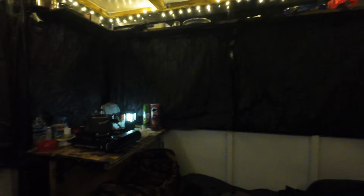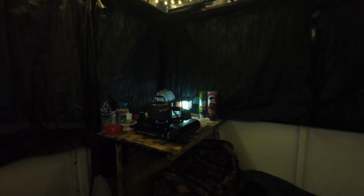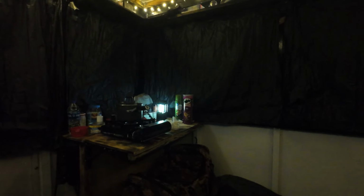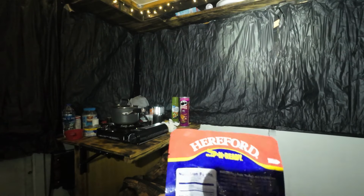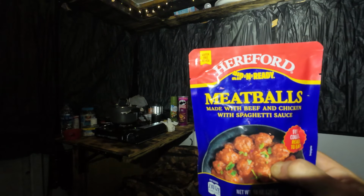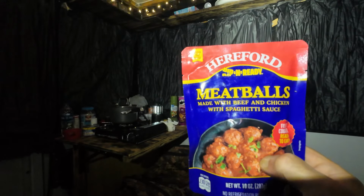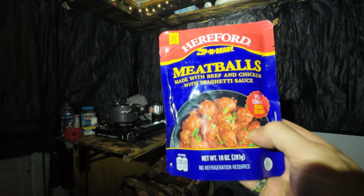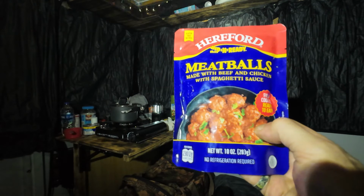All right, it's pretty dark in here. I don't know if this is gonna work. I got rice made. I'm gonna try this. Well, here, let me put my head down. Hereford Rip and Ready. Meatballs made with beef and chicken with spaghetti sauce. Fully cooked, ready to heat. Just gotta heat it up. No refrigeration required.